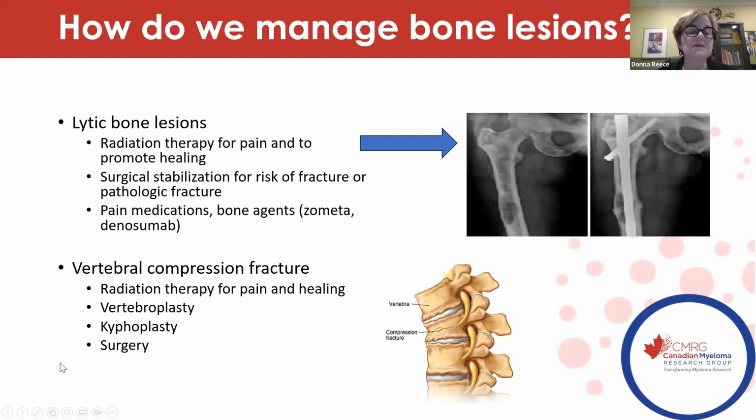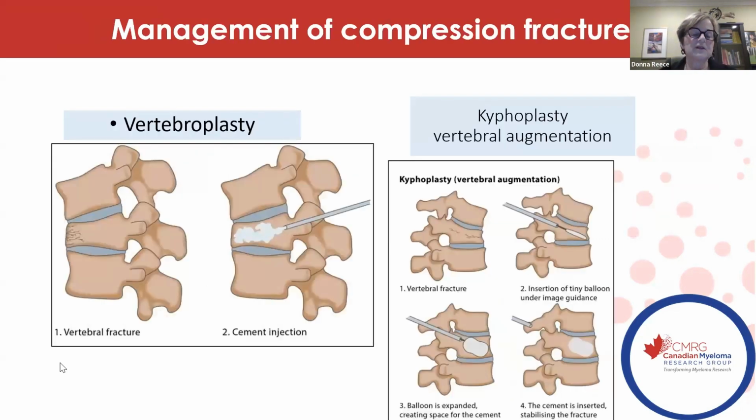Pain medicine is absolutely essential for these types of processes. And again, if someone isn't on a bone agent, it needs to be started, restarted, or potentially increased in frequency. My last topic is just on the important issue of vertebral compression fractures. If you can go back really quickly. All right.